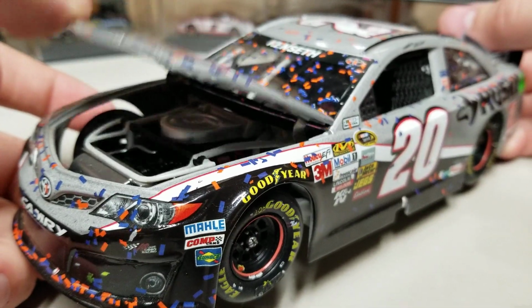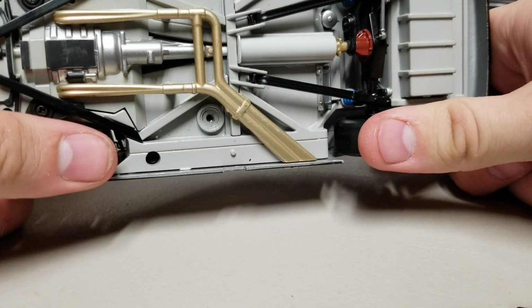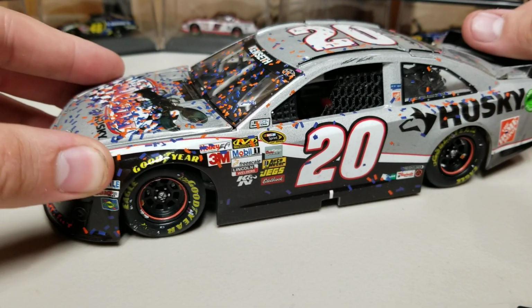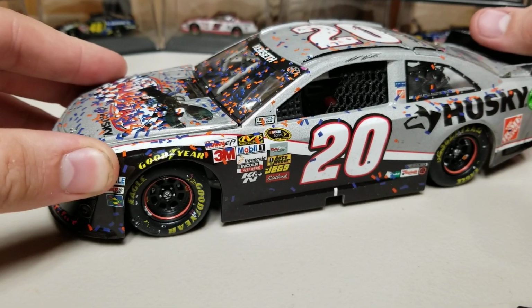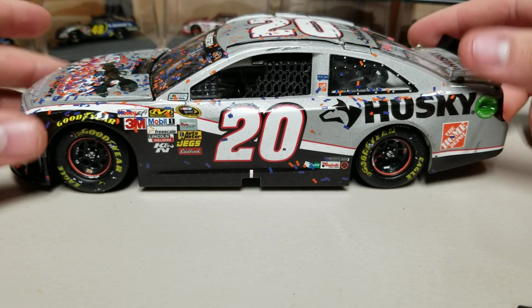I was never thrilled with the Gen 6 cars, but underneath we do have working rear suspension. That is one of the big perks of the Gen 6 cars. You can pull that out, sink that rear end down, sink that front end down, and really suck that car down to the racetrack or the display case, but you know, it's sitting that high off the ground.